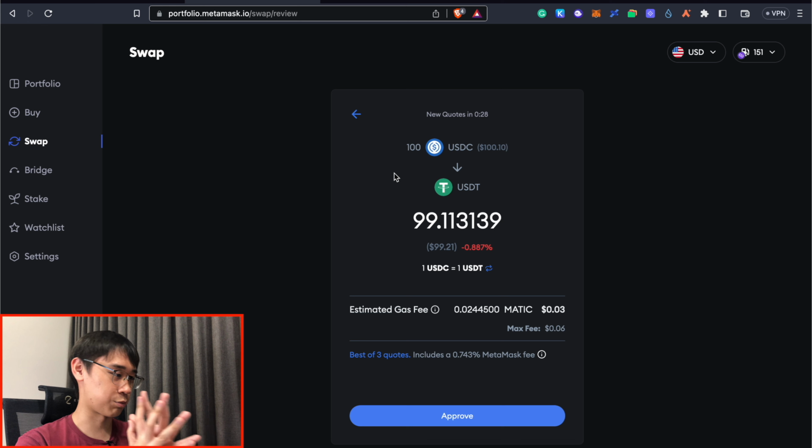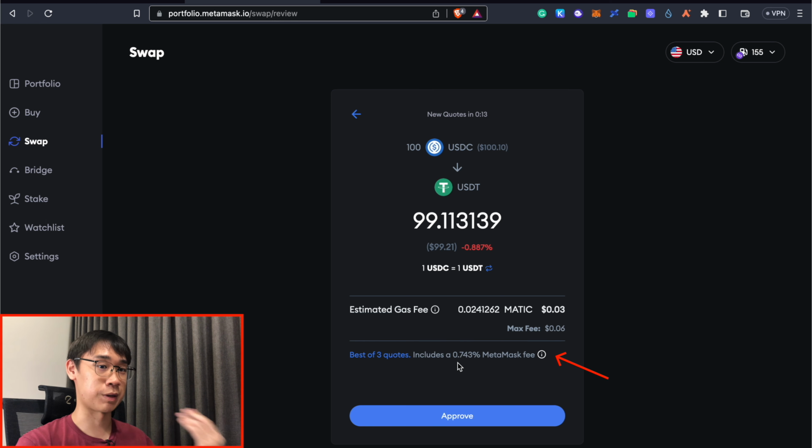So you can see that when I swap 100 USDC to USDT, I'm actually losing about 89 cents, and this is inclusive of about 0.75% that Metamask charges for every swap that you make. This can get very expensive if you're swapping huge amounts of crypto, and right now this is the only amount that I'm willing to swap, and I'll be going ahead with this transaction.